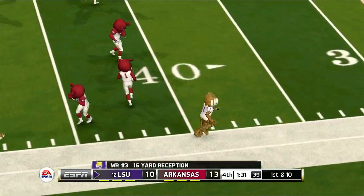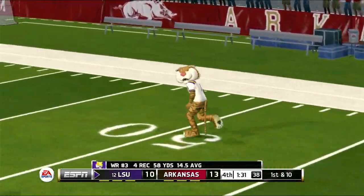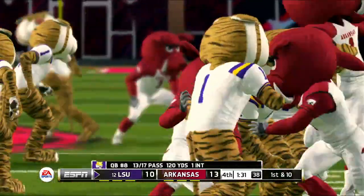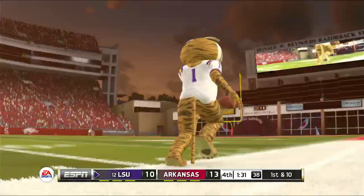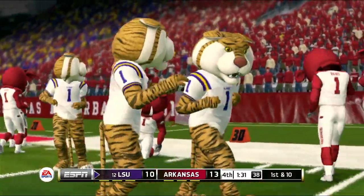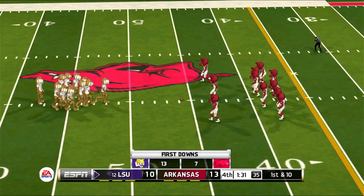Stays in bounds and made a nice catch. That's good for a gain of 15 yards. That makes it first and 10. First down, 10 yards to go.